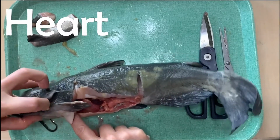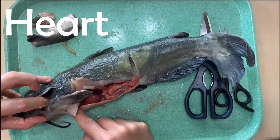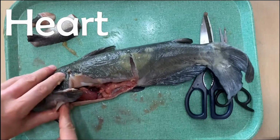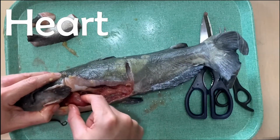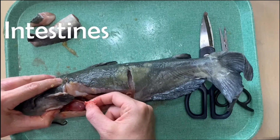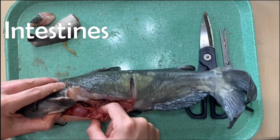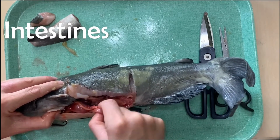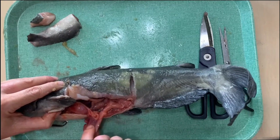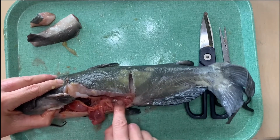And the heart, you'll notice, is really close to the gills, similar to humans, where our heart is really close to our lungs, so that oxygen transfer can happen relatively quickly and easily. Then you've got your intestines, and you've got more intestines. Just like us, we've got long intestines, so do fish, to help with that digestive process. And you can see this guy's actually got some food still in there.